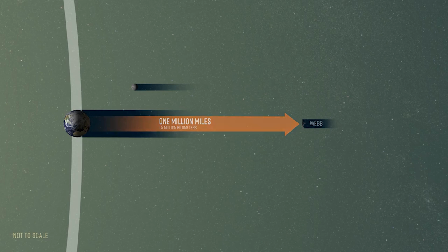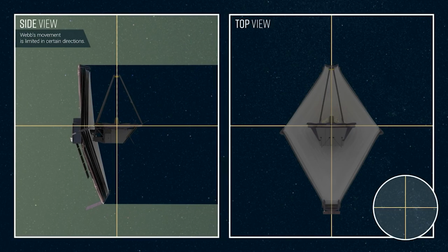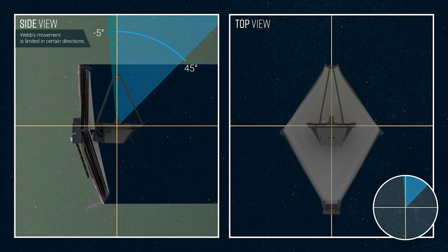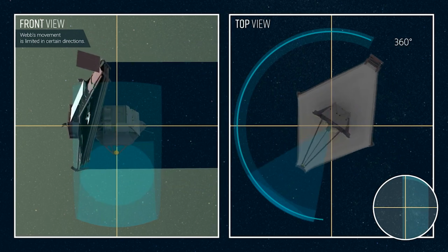Now, the observatory always has to keep the Sun, the Earth, the Moon, everything at its back. If sunlight were to ever shine on the actual telescope, it would destroy it, because it would warm up so fast, it would break. But that doesn't mean you don't still have quite a bit of flexibility as to how you can point the telescope and keep it in a shadow. You can go 5 degrees up and down, 20 degrees on the other axis. And furthermore, you can roll the telescope at any given orientation at any given time.